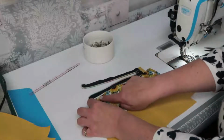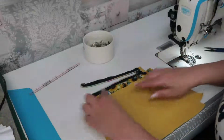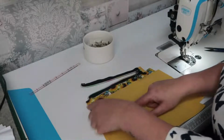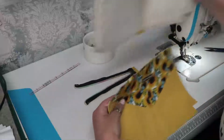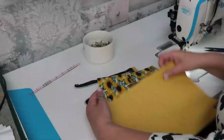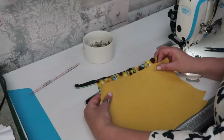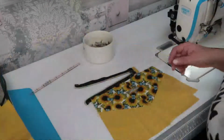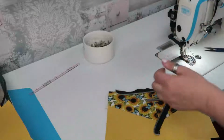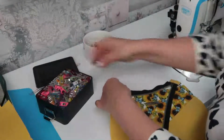So I would baste them to the front panel and the back panel, and I would do it at this point, and you would put them on the left side of both of your panels, because when you then place them together, they're on the correct sides. So 1.25 inches from the left hand side is where you'd want to be putting your connectors if you were wanting to add a crossbody strap at this stage. So I'm going to put my zip in. So I'm going to baste my zip in first.